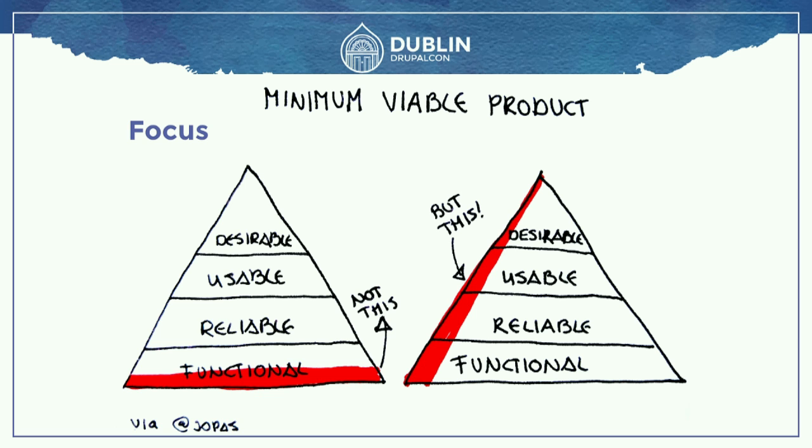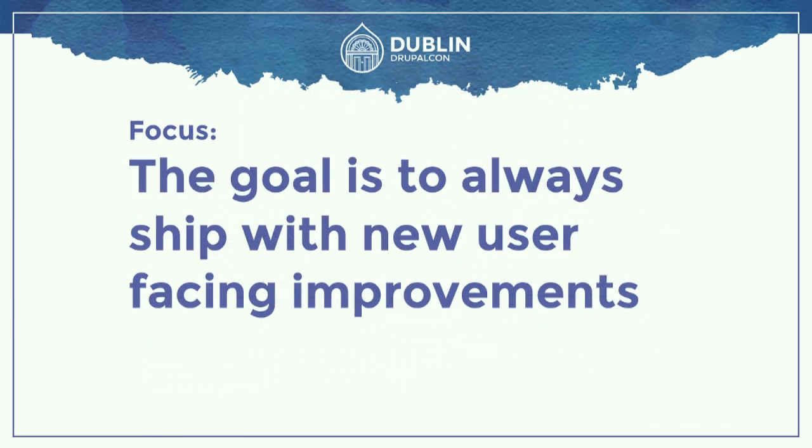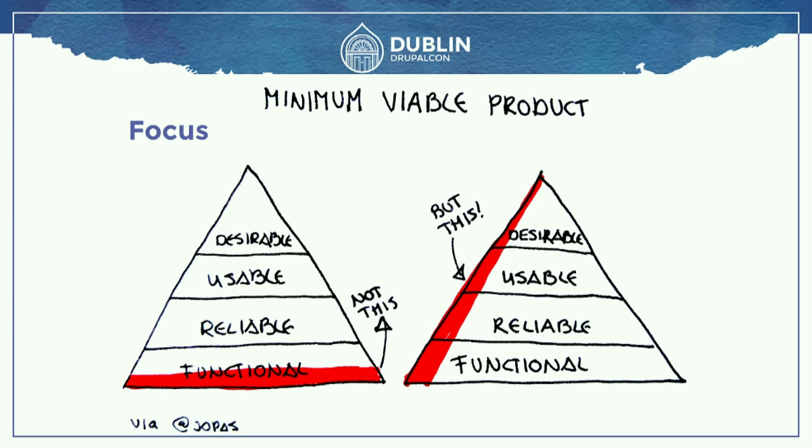MVP, minimal viable product. It's come to mean many things. For us, it's now our way to scope an initial feature where we do the thing on the right and not the thing on the left. And this is process, right? It's a change. This is almost like a culture shift, that we need to focus on providing good things for end users right from the start, in core.